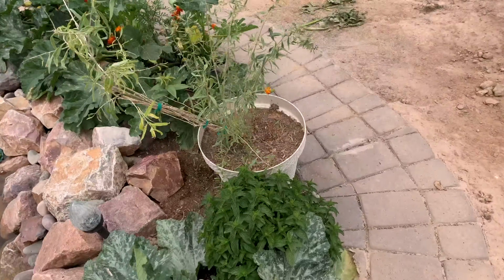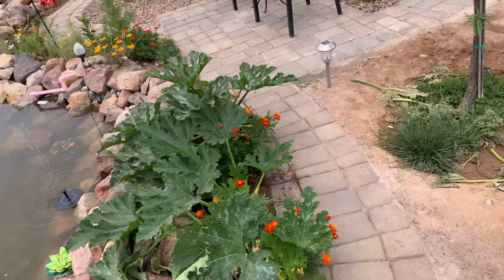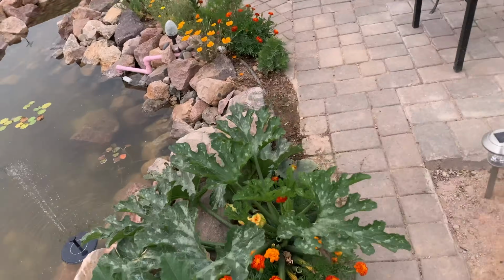But let's go back around here. Here's a mint tree. Look at this mint. For those of you who like mojitos, right?